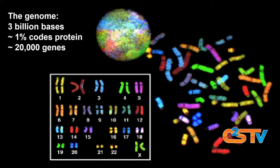So first, just a little tour around the genome and what it really means. You have a copy of your genome in every one of your cells, and the genome is a really big place. It's made up of 3 billion bases, which is A, C, G, and T, and about 1 to 2% of it actually specifies proteins, and there's about 20,000 genes. The 1% that makes protein is the part we understand best. But these days, we've developed the technologies to be able to look at most all of it.